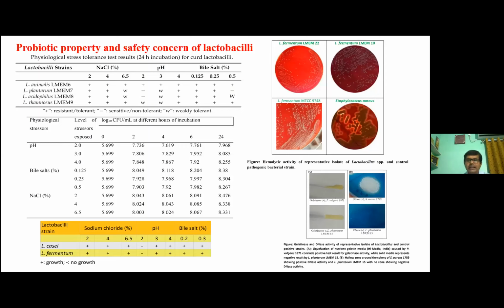And thereafter we performed, these are not shown here, gelatinase activity. That means whether gelatin liquefaction is occurring or not, and the DNase test. We see that our isolates were all non-pathogenic because they were gelatinase negative and DNase negative. But other control positive strains such as Staphylococcus aureus and Proteus vulgaris are positive for the test, and these are pathogenic.